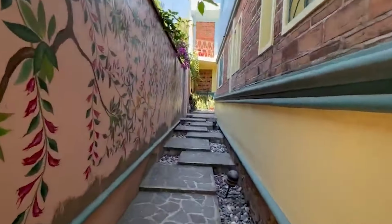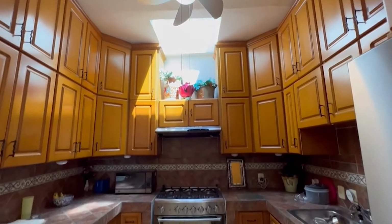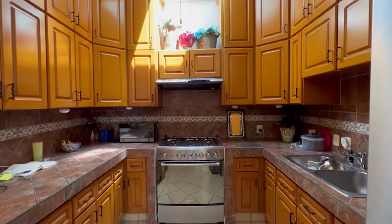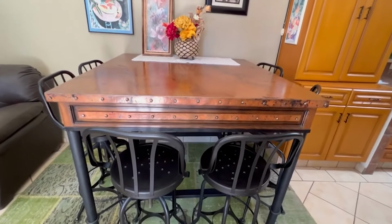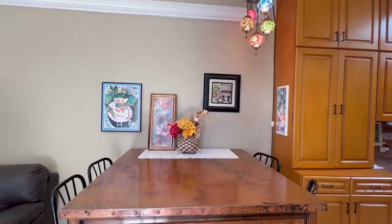As we walk into this open plan concept, dining, living, to the kitchen. For the size of the condo, the kitchen actually is quite big. I really like this handmade copper table. Just to let you know guys, there is a furniture package to this property. It's a really cute little condo. I mean, walking in here, the way it's been furnished, the finishes, everything works really nicely.